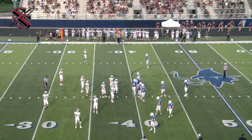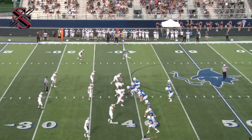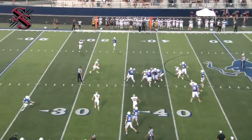Clock runs, 9:15 to go in the first half. Cash is the lone man on the far side of the field. That's the open side to Goodshield's right. Trips on the short side here. They're going to give it to Shepard.